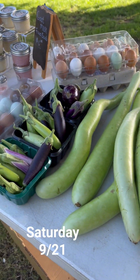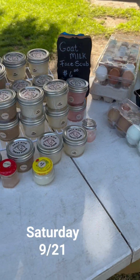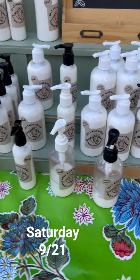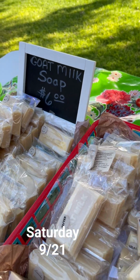Up at the Globe Miami Farmers Market, we got some vegetables and eggs and goat milk face scrubs, goat milk lotion, and goat milk soap. Come on down here till 11.